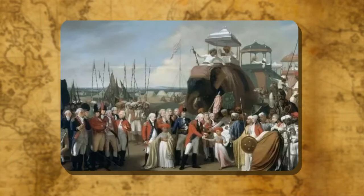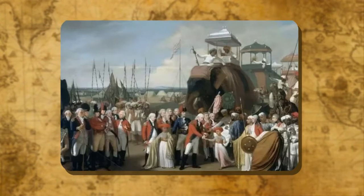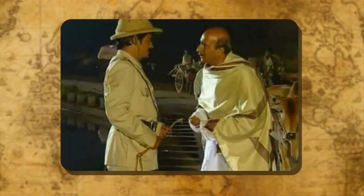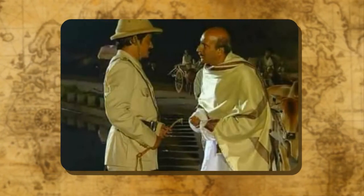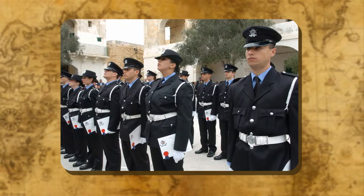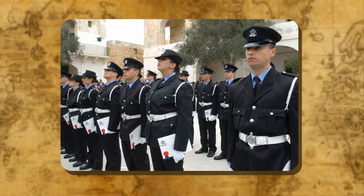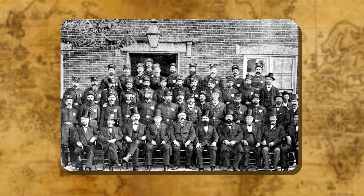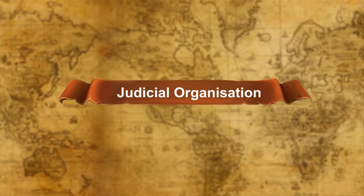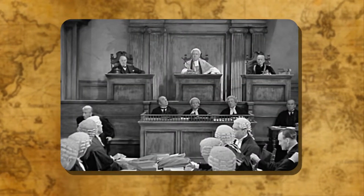The police succeeded in curbing the anti-social elements like the thugs, thieves, and dacoits, and it also helped in suppressing the growing national spirit. Only the English were considered fit for higher posts of responsibility. In fact, the police could never become popular among Indian people because it was more a source of harassment rather than help.